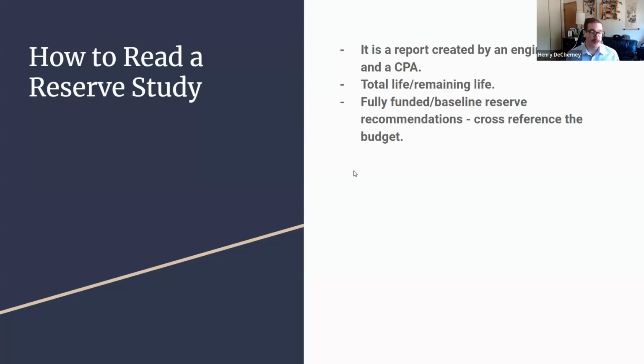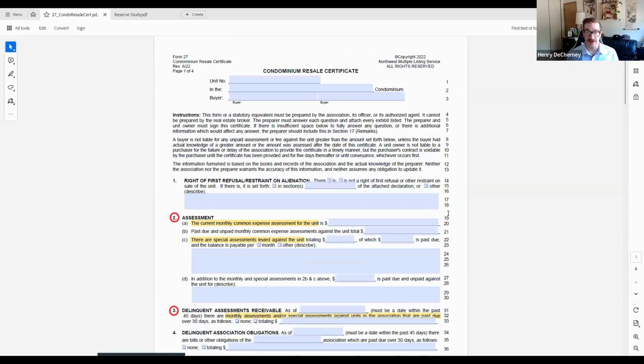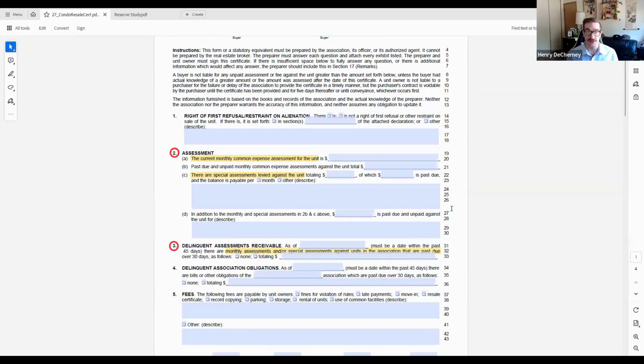So let's take a step back here, because I wanted to show you what the Form 27 looks like, and if you are reading this, what things you should look out for. It's basically a summary page that has most of the information you'll need to make a pretty good judgment about whether or not it's a good investment.